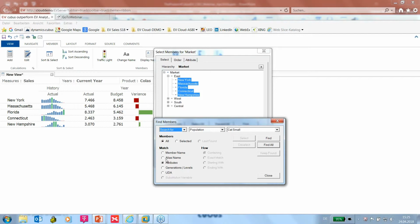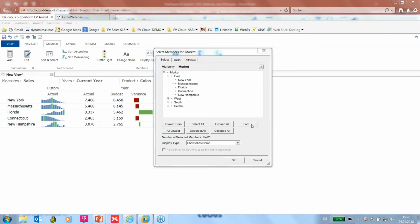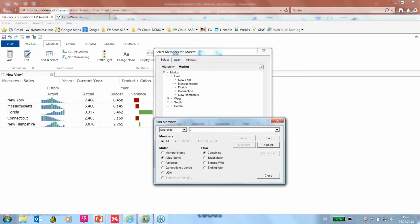So in this case, I want to search by the alias name, member name. I need that button. Okay, so in this case, I can type that as well. I want to have all the states that have an O in the name. And I can select them. So let's do it this way. I select everything with an O, find all.